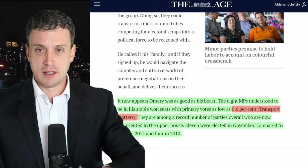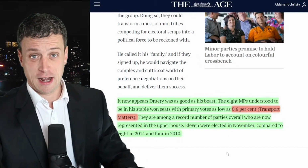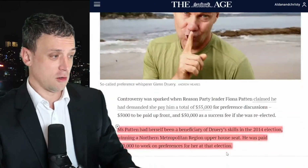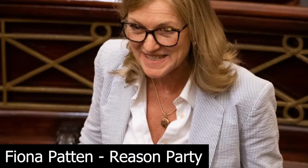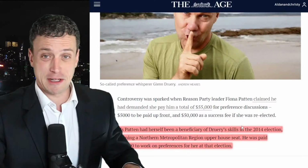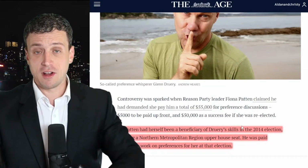All right, so he doesn't just talk, Glen Druery, he comes through with the goods, which I dare say is not a good thing at all. It goes on to say here, Miss Patton, Fiona Patten, had been a beneficiary of Druery's skills. All right, I mean, skills probably needs to be put in inverted commas, because the truth is it's not that hard.